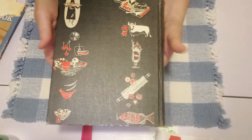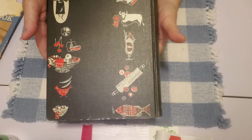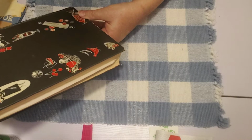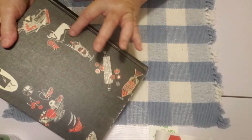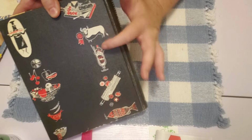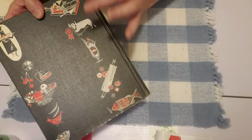Oh, the back is really cool. See, I didn't even see the back yet. Oh my goodness, that is awesome. Isn't that cool? Let's see what's on here. A little chef, cherries, a chicken, fish, a sundae, like an ice cream sundae or a parfait kind of sundae with a cherry on top, a cow, and a cheese board. So really cool. I love that.